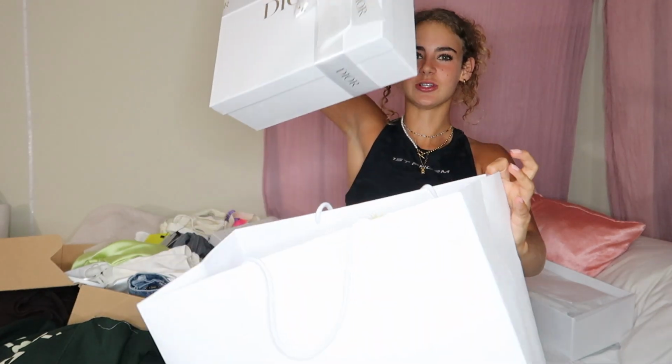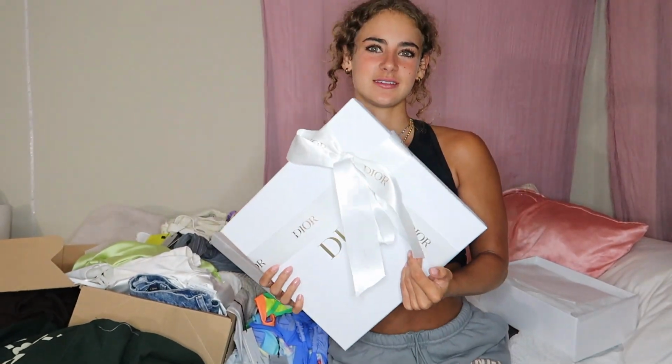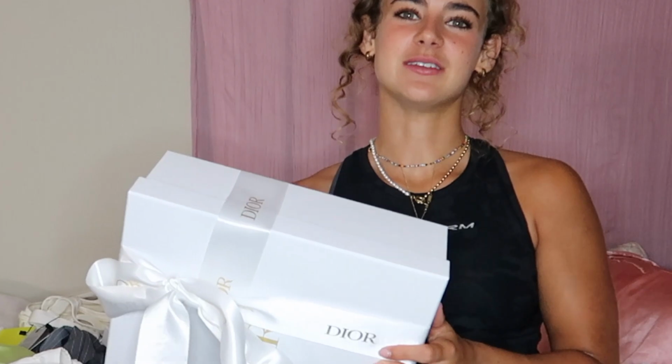It's got the same texture look as the bag. And this one has a bow on it too. So it feels like Christmas to me. This is a gift to me for no reason.